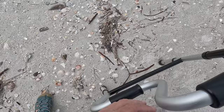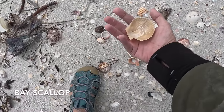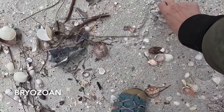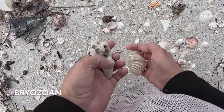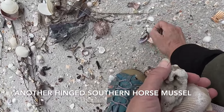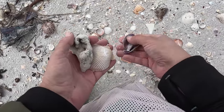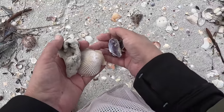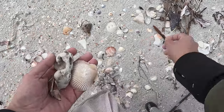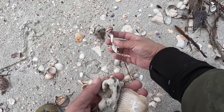It's a nice big scallop down there, wow. Look at that guy. Beautiful. And there's a bryozoan colony. Very cool. Oh, little hinged pair of the purple mussels. Gorgeous nager inside this set. Wow. Oh, bummer. There's a spindlet of a crown conch. I'd love to find a crown conch that big. Wow.